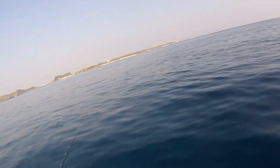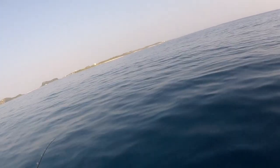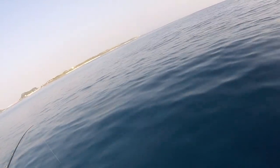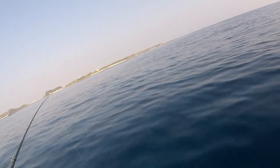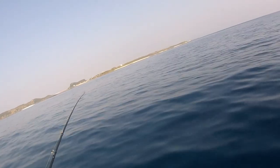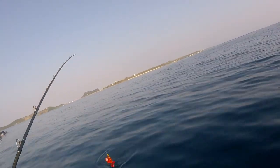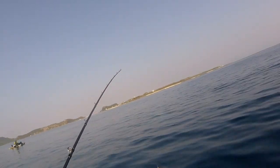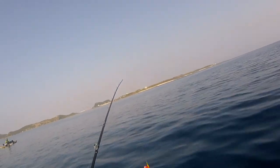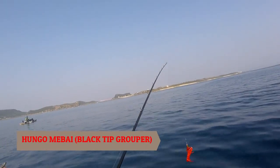Got something on here. Seems to be pretty small, sitting on top of a reef. I got him. Looks like a lyretail or an oxygen. Pretty small though. Yeah, baby hongo mibai. Let's go ahead and get him out of here.